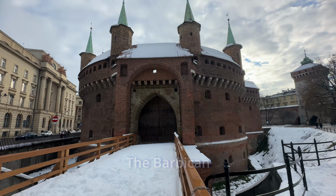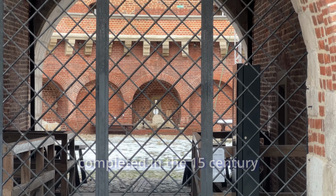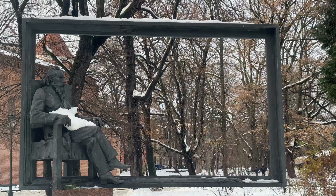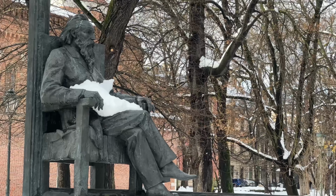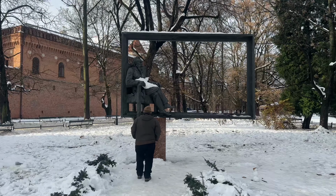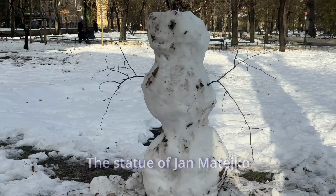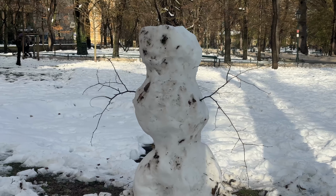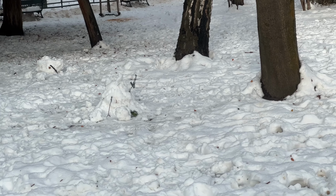This is part of the defensive fort. He's dripping. Figure it out? Jan Majenko. It's only taken 3 countries, but finally a full-grown snowman. Few attempts at snowmen. Starting to melt now though. Yeah, I think it could be quite a warm day, and we've probably overdressed.